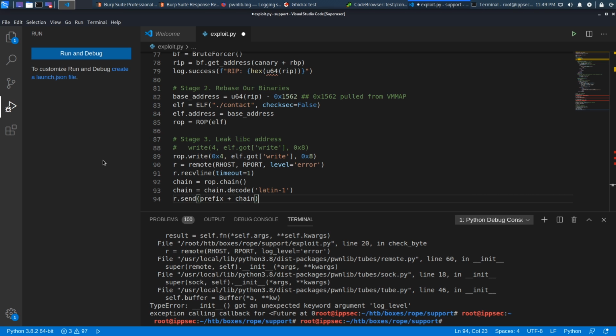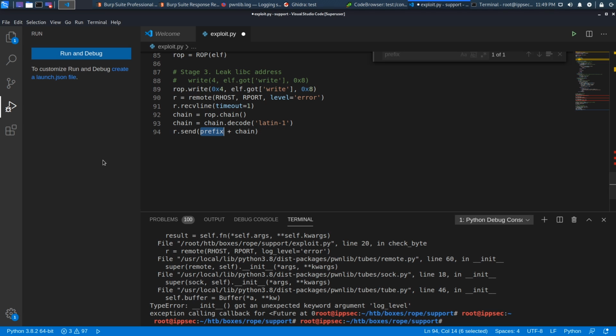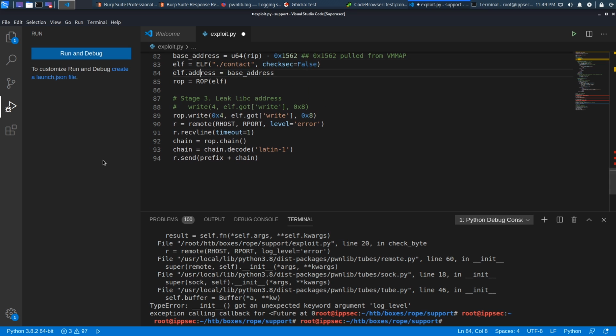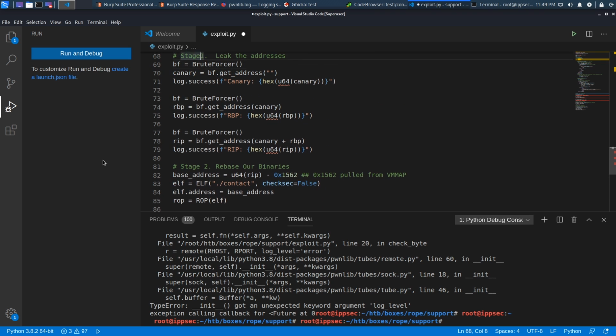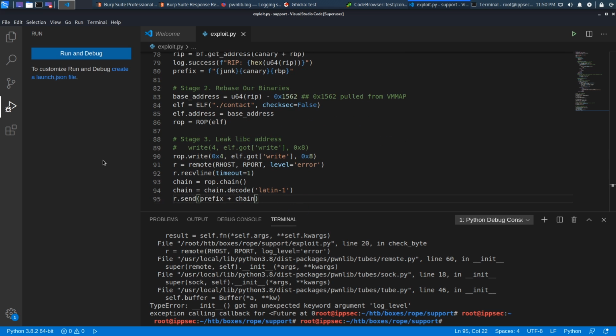And I don't think we defined prefix. So we should do that. Do we have it up here? Prefix, we don't. So prefix is going to be the junk, canary, and RIP. So let's go. Where do we want to do this? Maybe rebase a binary is a good spot to do it. Or I have to leak all the addresses. So prefix is equal to junk, canary, RBP. So now we can get there.